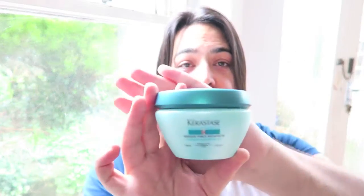If you can afford them, buy them. They last well. Now the main one, this is the life changer. This is the best product I think I've ever used on my hair in my life. It's the Masque Force Architecte. This is the actual hair mask, so you don't want to use this more than once a week. I guess you could use it twice a week if your hair was really damaged, like if you just bleached it. This is the star hair mask.